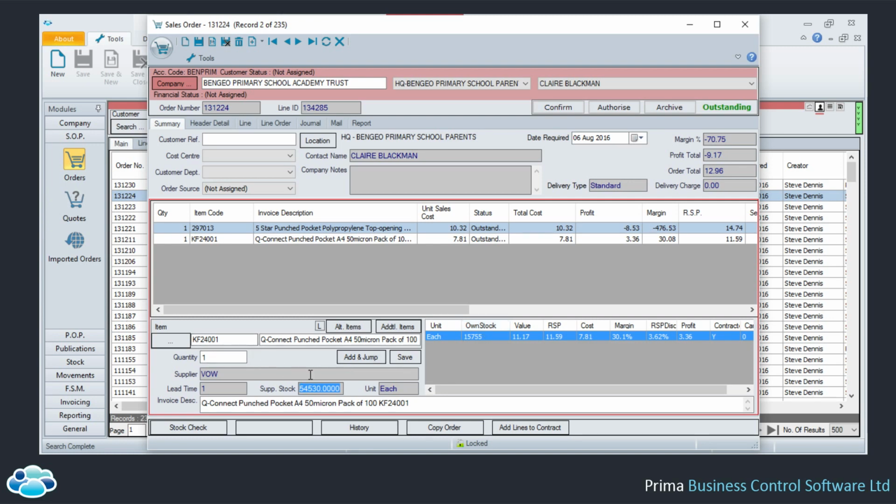So the suppliers on board that you can use for this are Vow, Spices, just check the note, Antalis and Trueline. Okay, so if you use any of those suppliers, then you're getting some really good information as and when you're putting the line onto the order. The lead time is given by the supplier as well. So as you'll know, most of the stuff from the stationery side certainly is next day, and then you might see some furniture items on there with a longer lead time, etc. So really handy feature as you put in the order through.